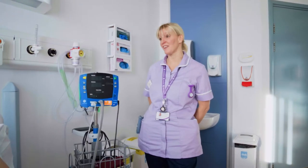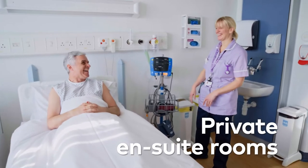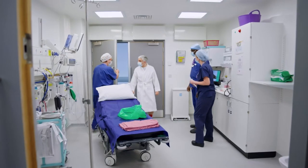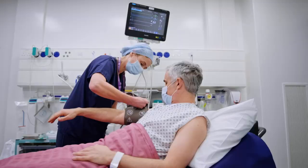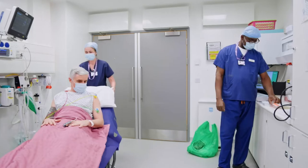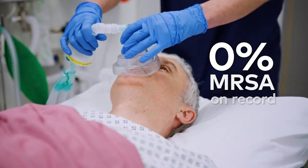All of our patient bedrooms benefit from external views, which is really nice for well-being. Within those rooms, they're provided for safety and comfort. Benenden Hospital prides itself on its zero rate of MRSA infection, and we work really hard to maintain that.